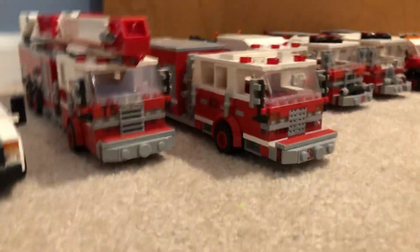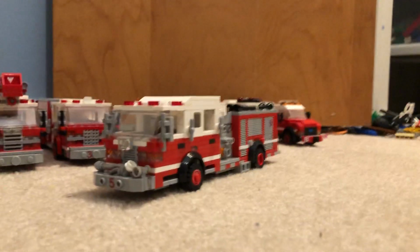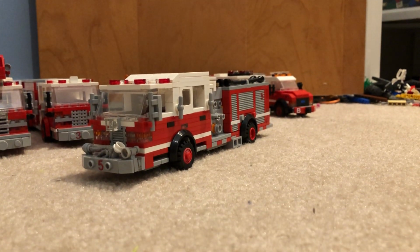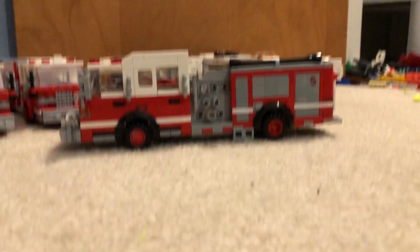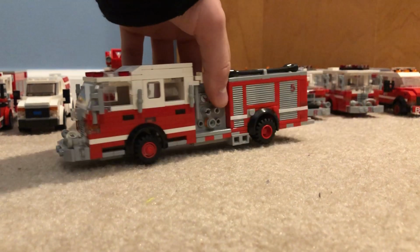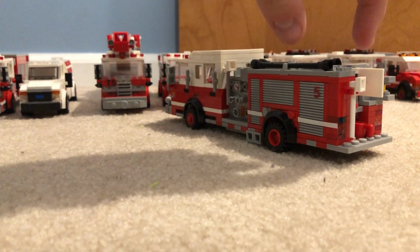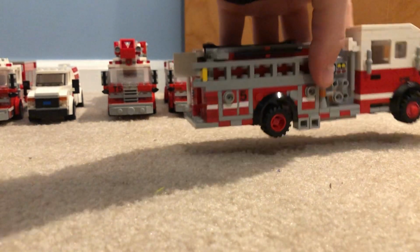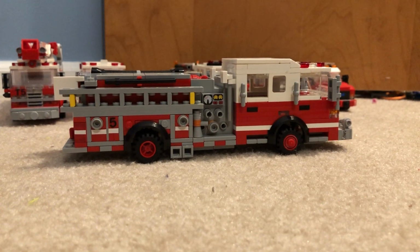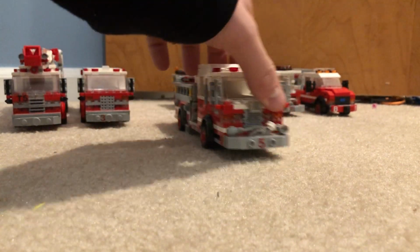Then we get into new engine 5. So here it is. It's a twinned engine 13. If you've seen engine 13, you've seen engine 5 for the most part. The only difference is that it says 5 instead of 13. Let's try to get it in the light. There we go. I've got to do the flag. It's going to get an American flag put on it. And it needs hose. So that's it for that.